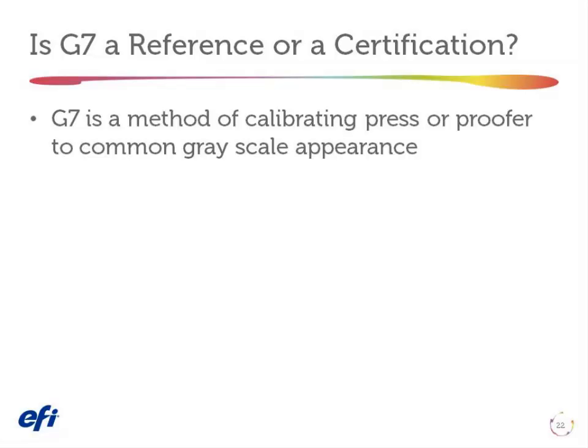Many people think G7 is a certification, and it's not. The only certification for G7 is if you are the person doing the G7 calibration. What G7 is, it's a methodology for calibrating a press and achieving a common neutral grayscale appearance. This means that one press that is calibrated to G7 will match another press that is calibrated to G7 in the neutrals from the highlight to the midtone.